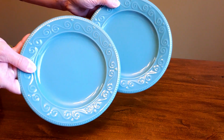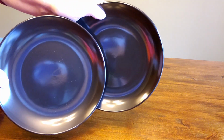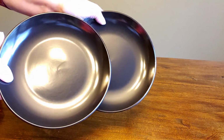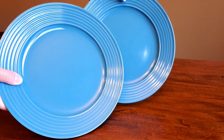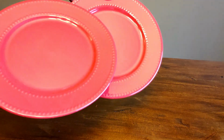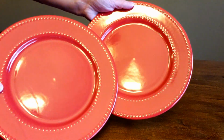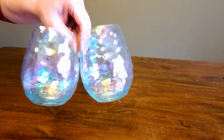And here you can just see all the different color plates I purchased, from black to teal to the navy blue. I just got a whole bunch of their plates. Now I know you guys have so many more colors at your Dollar Trees than what I had, but I tried to get at least 2 of other colors that they had at my Dollar Tree.